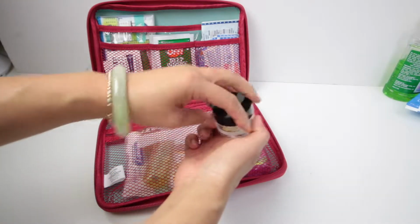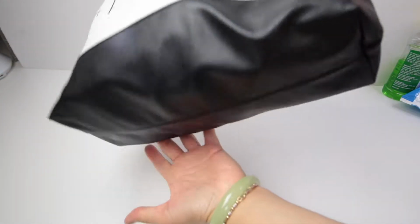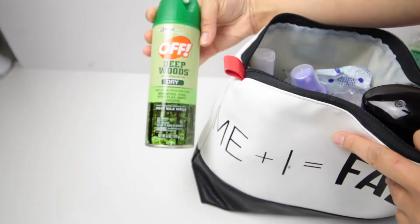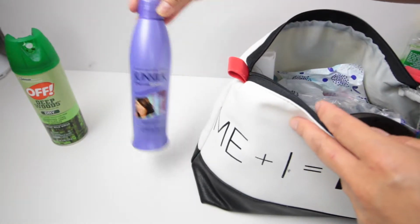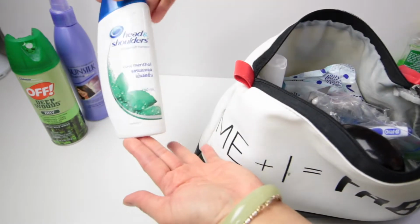So this is actually just Motrin, but it's just easy to travel with these small little jars that I can toss away when I'm done. This is a very large toiletry bag that I'm sharing with my husband. Got some bug spray because Manila bugs be crazy. That's just some conditioner spray. A Head and Shoulders shampoo bottle that I got in Thailand, so I just reuse it.